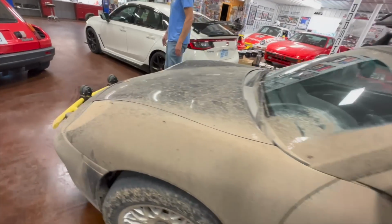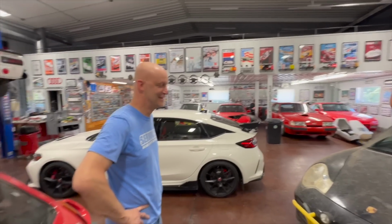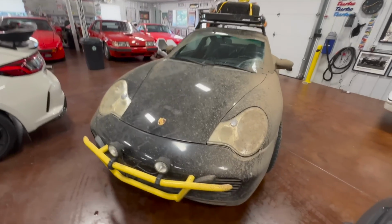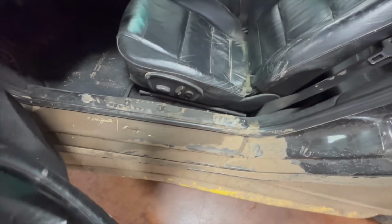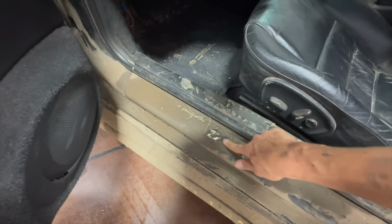It's a little dirty. You do know that it's an ex-Las Vegas rental with 146,000 miles. I do know that. Clean Carfax. 33,000. I am really rethinking that price, honestly. Yeah, water almost got inside, actually. There's the turbo badge right there. Oh my gosh, that was close.